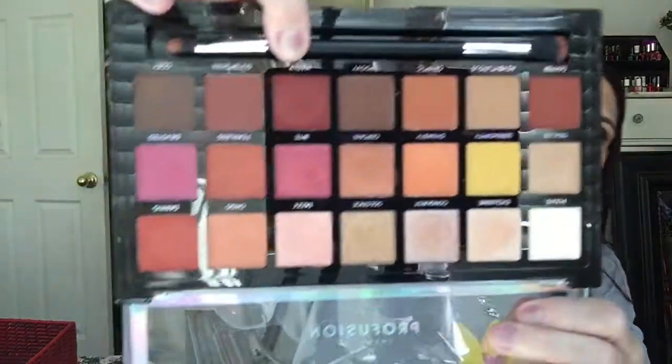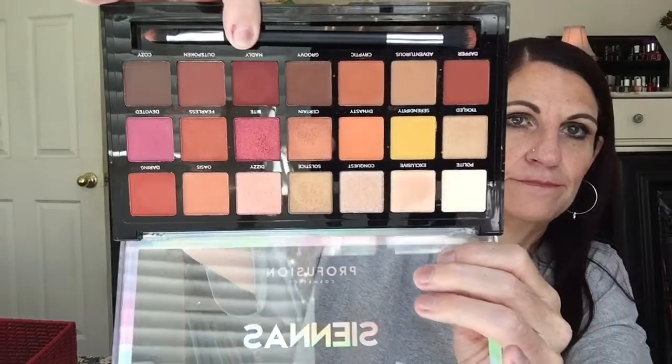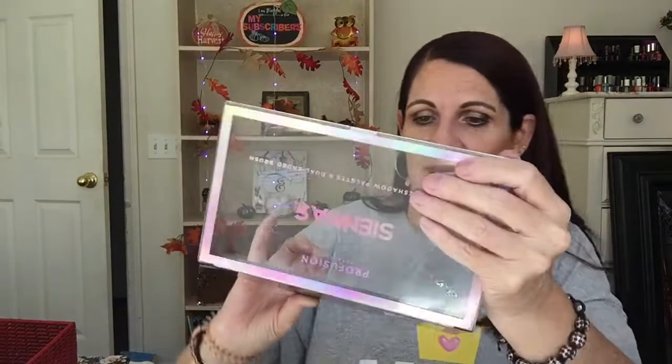Okay, number 5, biggest bang for your buck. Okay, I picked out 2. The first one is the Profusion Siennas palette. It's got just a whole array of neutrals, warms, shimmers, mattes, and the formula is really, really nice on these. I have 3 of this size palette, and I love them. They're $10 each at Target, so those are really, really nice.